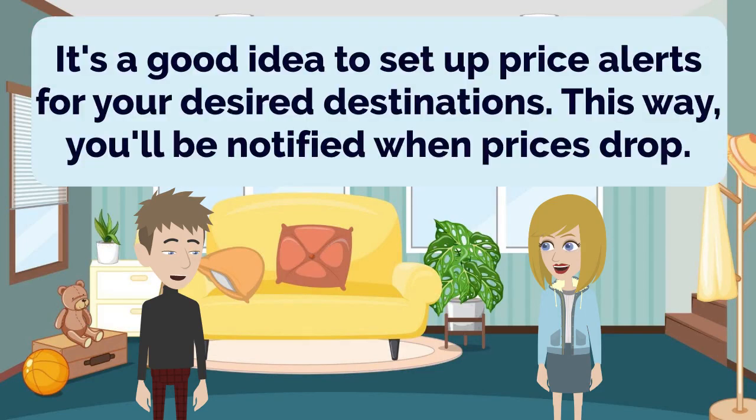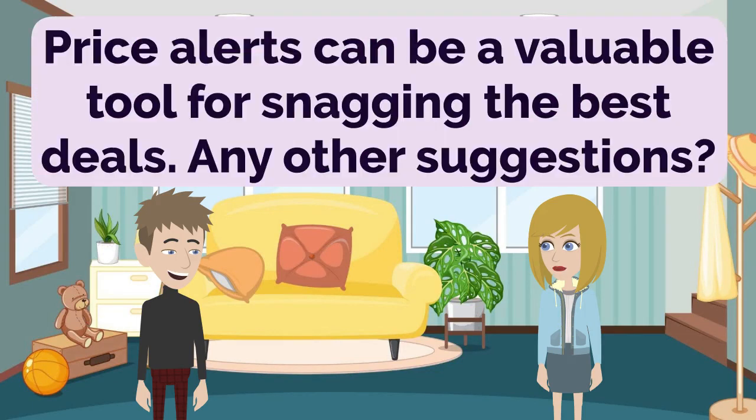It's a good idea to set up price alerts for your desired destinations. This way, you'll be notified when prices drop. Price alerts can be a valuable tool for snagging the best deals. Any other suggestions?